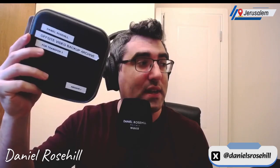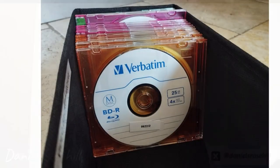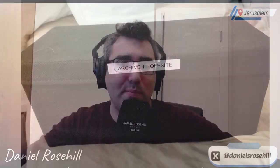So after I write the discs, I label them, and then I put them on site. And the ones that are destined for off-site, I will put in this little CD case here. Once a year or so, I travel to the US where I have my in-laws, and I bring my last year's worth of discs and put them in a little off-site library that I maintain in Connecticut. So that is why. Now, why do we do this approach?